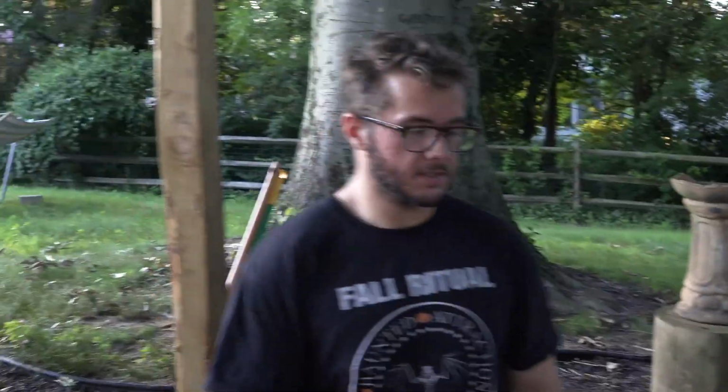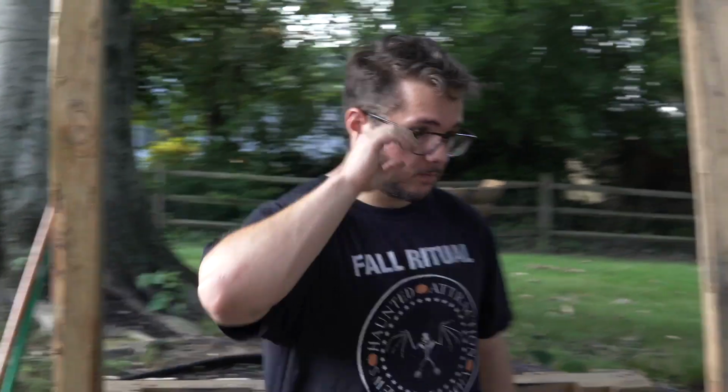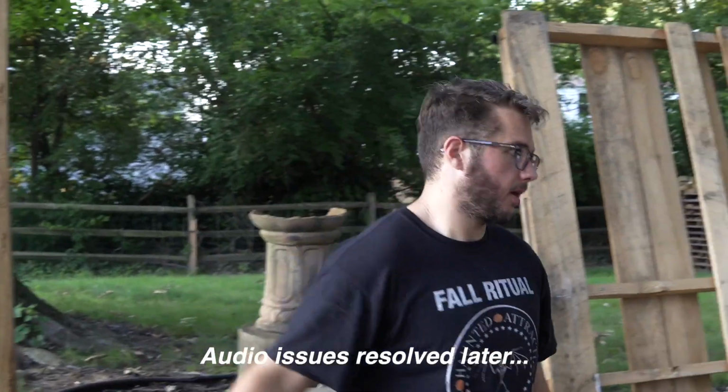So, what is this room? This is the patio. Kind of take us through what this is. We're at the back right corner of it right here.